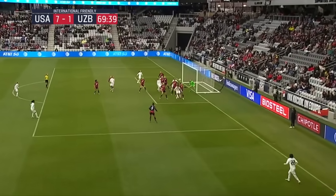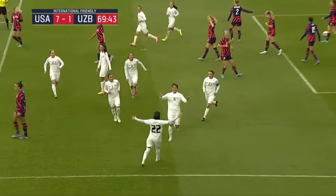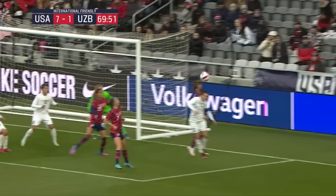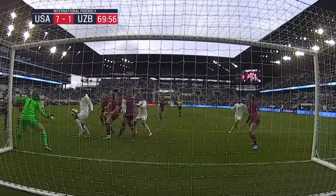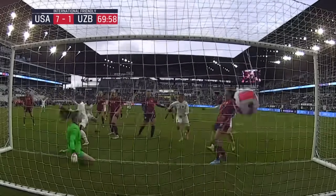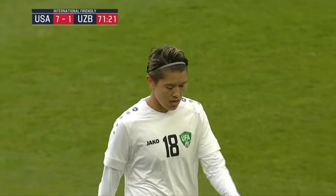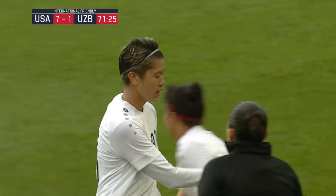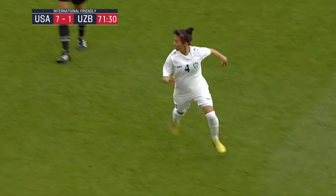Rain on the United States parade today because it's been really good up to this, but when you concede against Uzbekistan, it's incredibly unnecessary. This is really, really poor by the United States. Norboeva was just sitting there. I mean, we focused on her before the corner kick came in, and no one picked her up. Only 19 years of age, plays for Trabzonspor in Turkey. Should be the third sub for Uzbekistan, wearing the number 4.